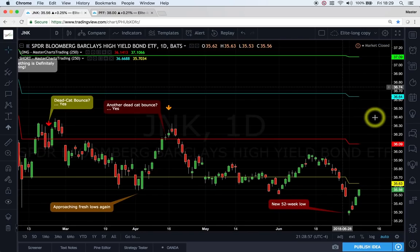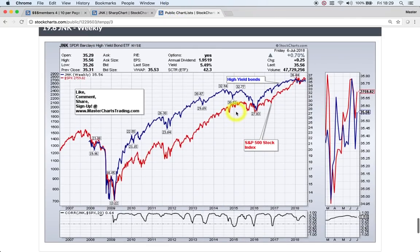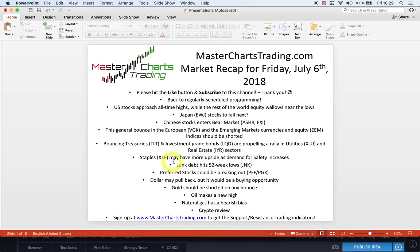Junk bonds also, those are fresh lows. And as I keep pointing out, junk bonds correlate highly to the general stock market. Here is the junk bonds weekly chart graphed together with the S&P 500. Notice the correlation coefficient is mostly positive. So, as I keep saying, it's possible that weakness in junk bonds will eventually translate into weakness in stocks. At the very least, it's currently translating into weakness in stocks in foreign markets. Okay, so junk bonds, we covered that.